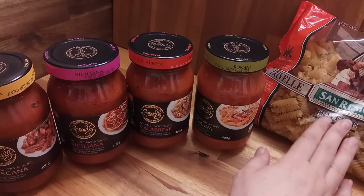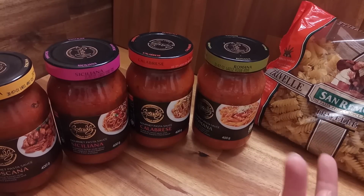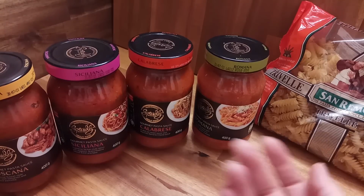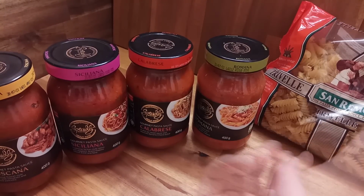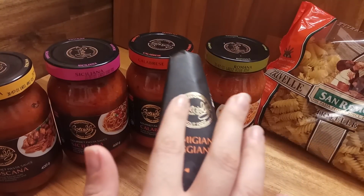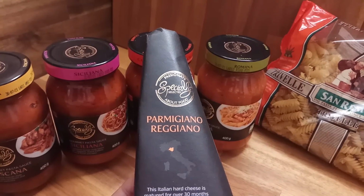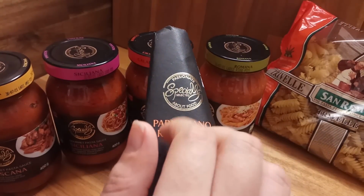Now we do also have on special our San Remo pastas. These are a delightful pasta. Have a great mouthfeel. The chewiness is that perfect amount. And then from our passionate about food, specially selected range, we do also have our Parmigiano Reggiano cheese.